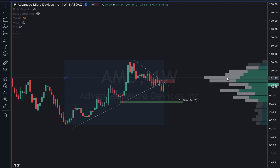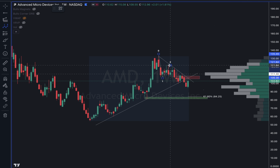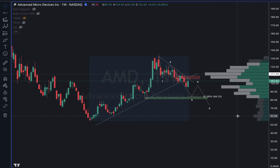So again, as long as price stays below the 111 or 112 level, there is no reason to be bullish on AMD. I think sell the pops is still in play on AMD. My aggressive target is 84, and 80 is still in play as long as price stays below this one. The waves that I'm watching on this one is something like, we have this wave 1, wave 2, and then wave 3, and then wave 4, followed by another wave 5 down. So let's see how that plays out.